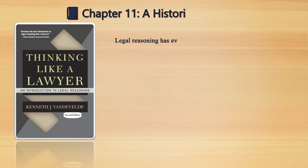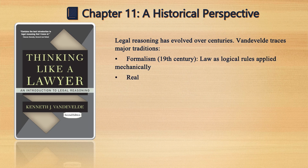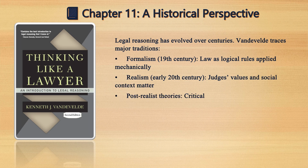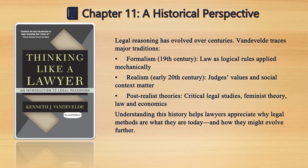Chapter 11. A Historical Perspective. Legal reasoning has evolved over centuries. Vandevelde traces major traditions: formalism, 19th century, law as logical rules applied mechanically. Realism, early 20th century: judges' values and social context matter. Post-realist theories: critical legal studies, feminist theory, law and economics. Understanding this history helps lawyers appreciate why legal methods are what they are today, and how they might evolve further.